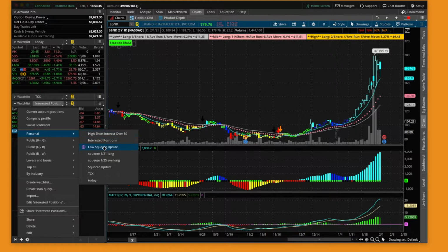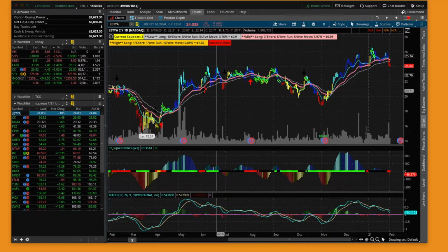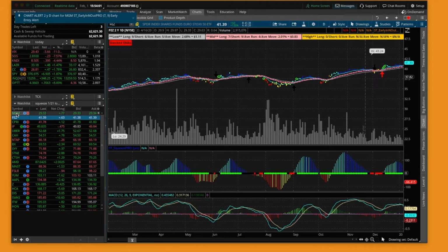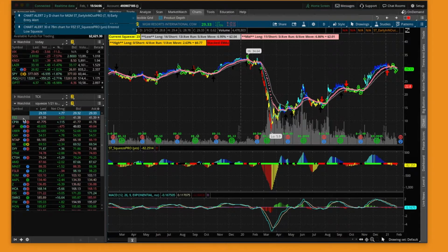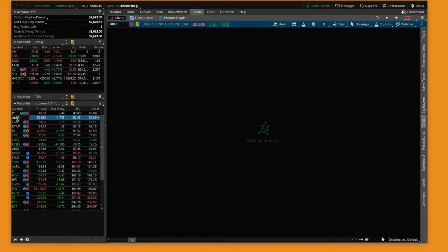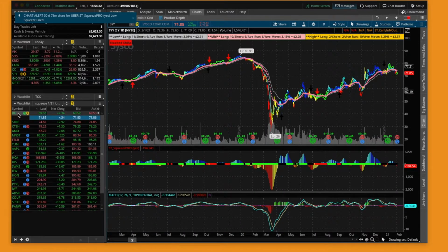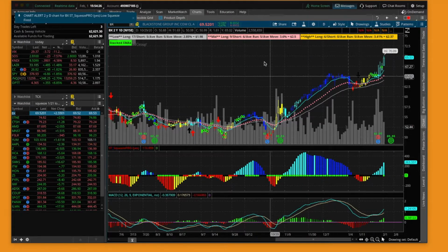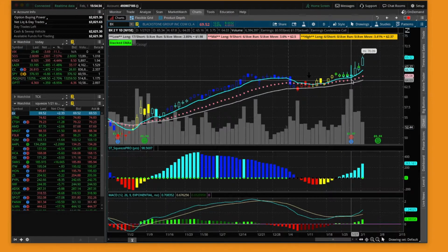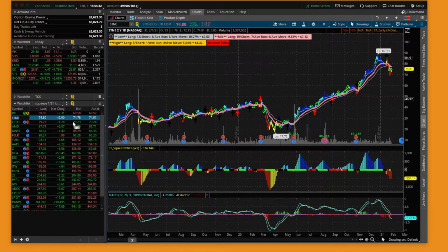Let's check out another list I made a while back. I'm just looking really quickly. I want to see if the stack DMAs is green. Yes, okay, and squeeze just fired today. So missed this one. The ideal entry would have been on the 27th when the price was at around $64. It's up $6 right now, not bad. I'll keep it on the watch list though.